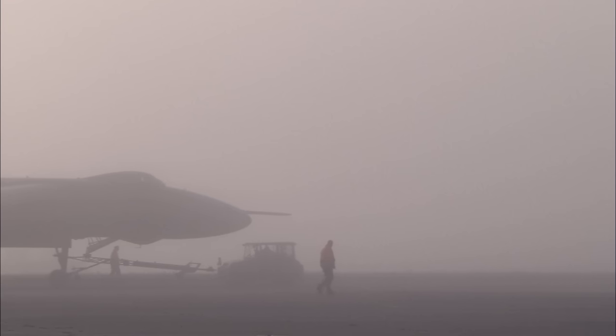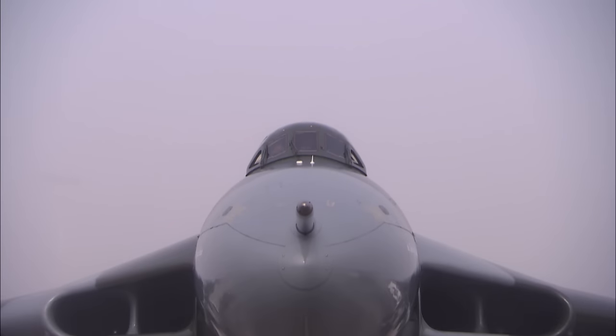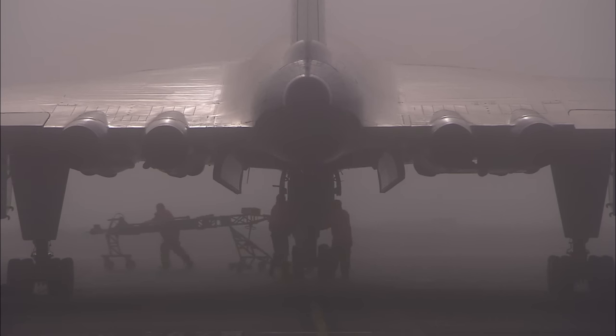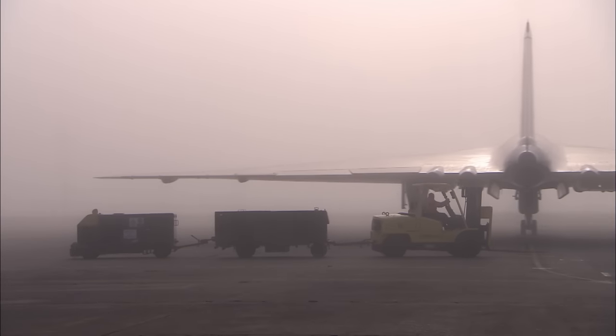It's 4 months since Guy first joined the ground crew to help them work on this iconic machine. What will get me is what it means to these boys, and when it starts to hit them, it's going to be emotional. Yeah, it's like a friend. Feels sick. All the memories of the thing.